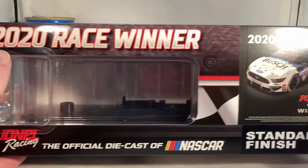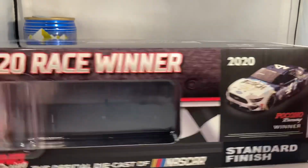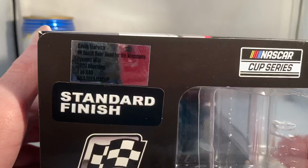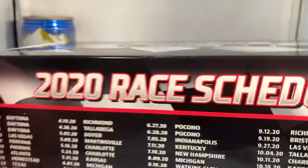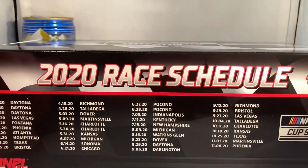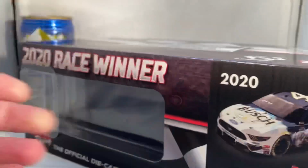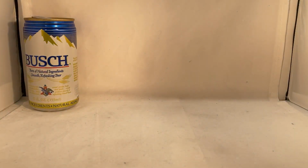Got 2020 race winner, 2020 Pocono Raceway winner. Got the car render right there, standard finish. Made a total of 840 of these. NASCAR Cup Series, standard finish. Got your winner sticker. Got the 2020 race schedule on the back of the box. I still cry every time. 2020 Action Racing Collectibles. And you, of course, have your copyright and such on the bottom of the box.